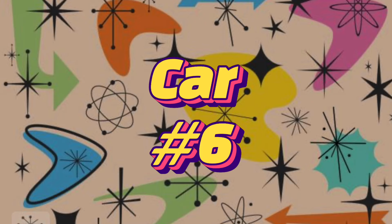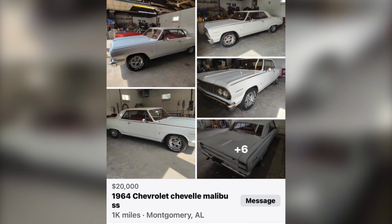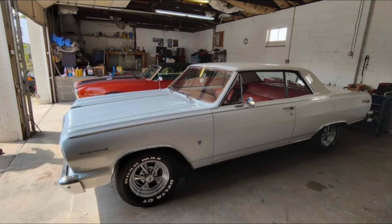Up next, we got car number six. It's a 1964 Chevrolet Chevelle Malibu from Montgomery, Alabama for $20,000.